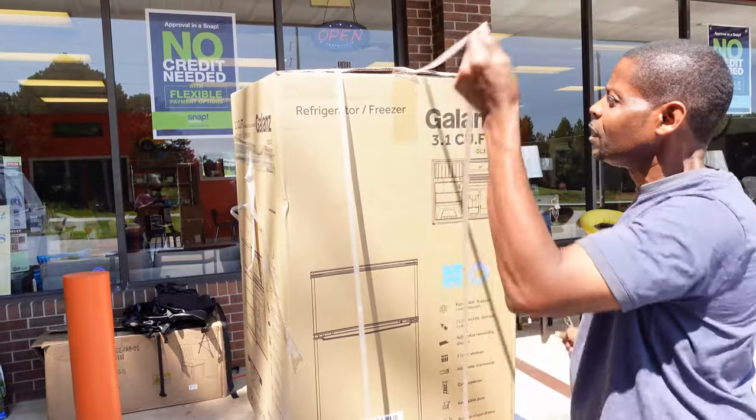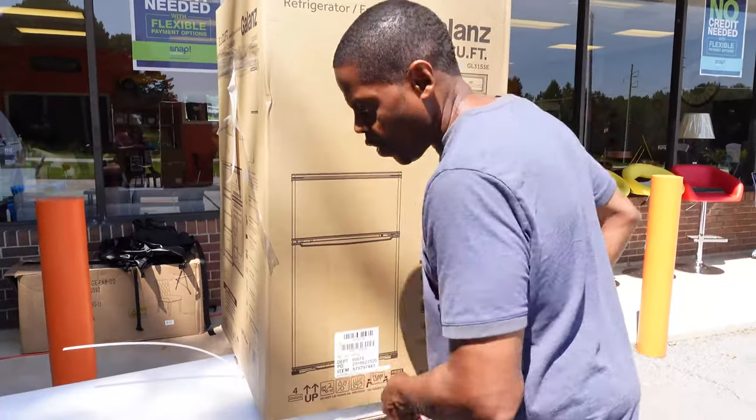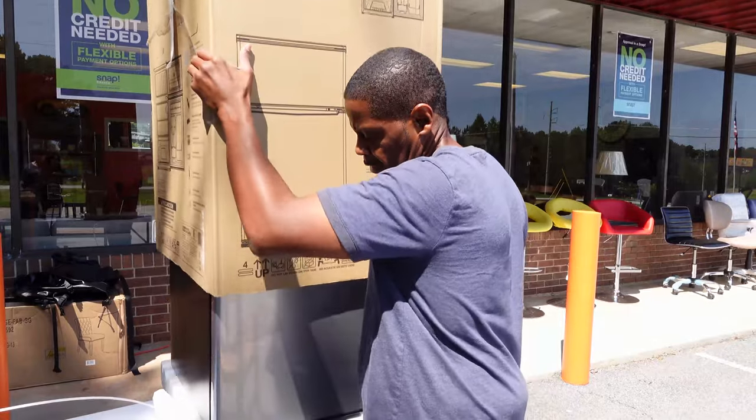Beautiful refrigerator here. Great for college dorm rooms, garages, upstairs bedrooms, wherever you might want to use it at.